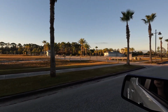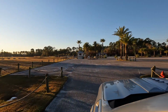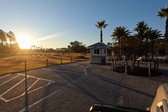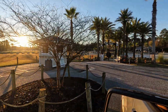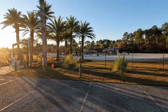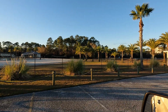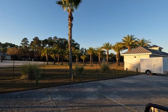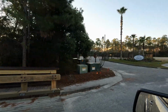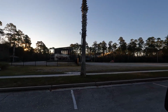Parking area for the Oasis. Again, this is just for guests and owners staying at the Wharf. Got some volleyball courts set up over there. And the amphitheater is just through the trees right there. And Main Street of the Wharf is going down the road here to our left. Loading dock and area that the artists use when they're staying and performing at the amphitheater.